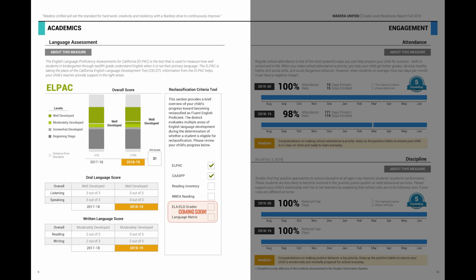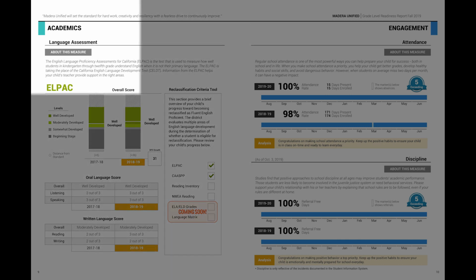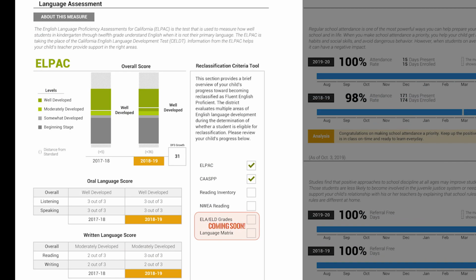LPAC assessment. The final chart in the academic section holds the results for the language assessment. This language assessment is called the English Language Proficiency Assessment for California, or LPAC, and is administered annually to English learners. Similar to the Smarter Balanced results, a white line across each column represents the student's level for both the previous testing year as well as the most recent year, highlighted in orange.